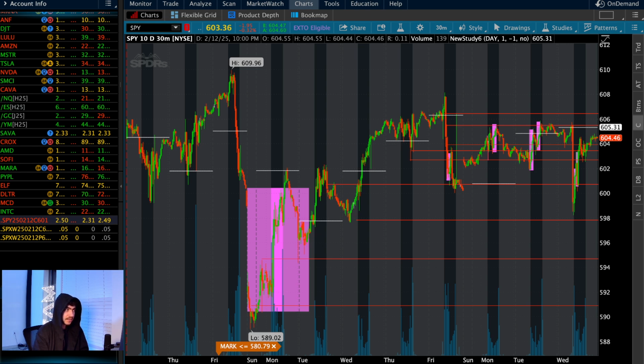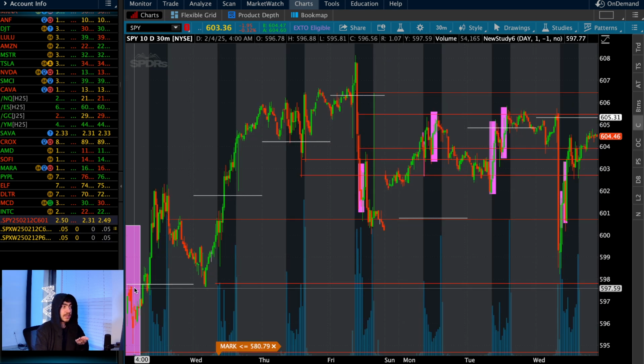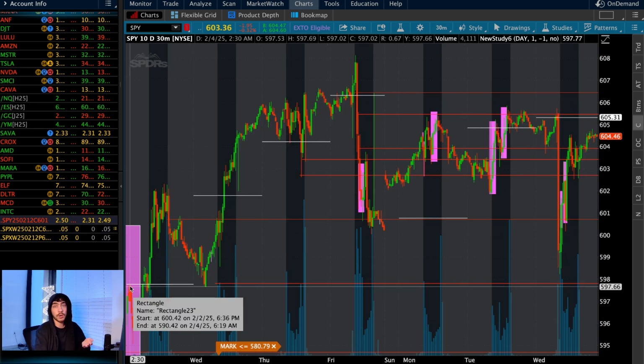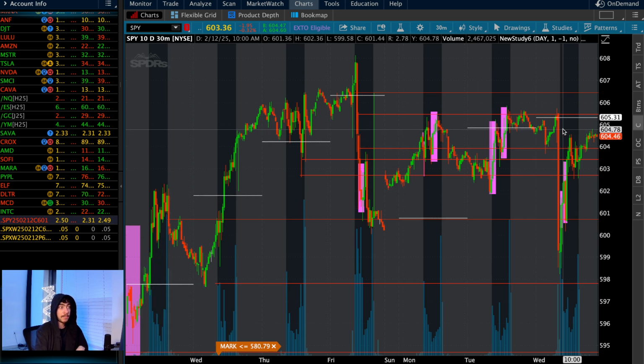Using the break and retest, that was my deck. My deck heading into the market open was very simple. I said there's resistance right here, and I told you the overall trend has been break and retest strategies. The best way to use strategies is on overreactions, overreaction to the upside, overreaction to the downside.